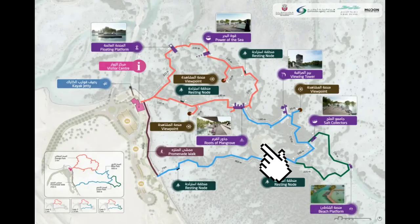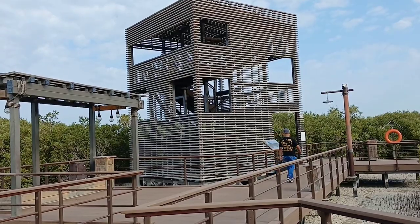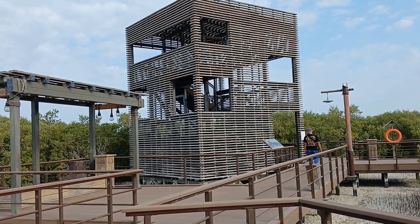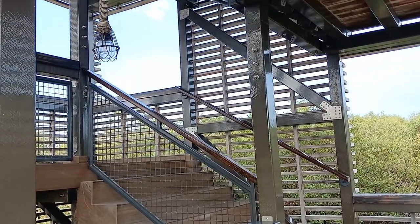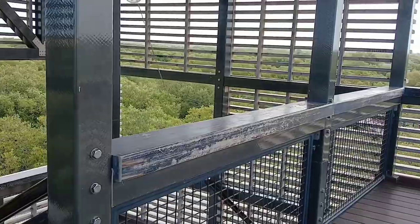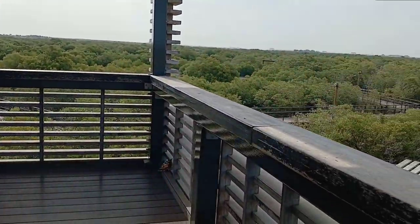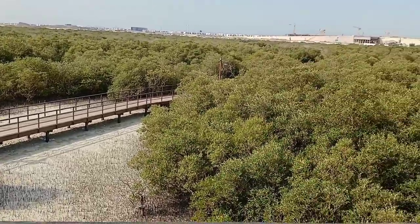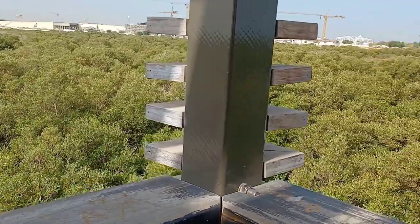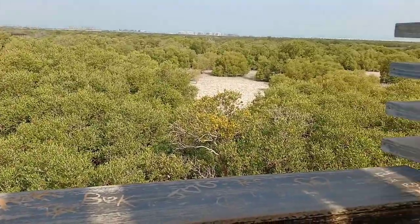Now let's explore the blue route. Our third stop, the viewing tower, located at the center of the park for those who want a higher vantage point.